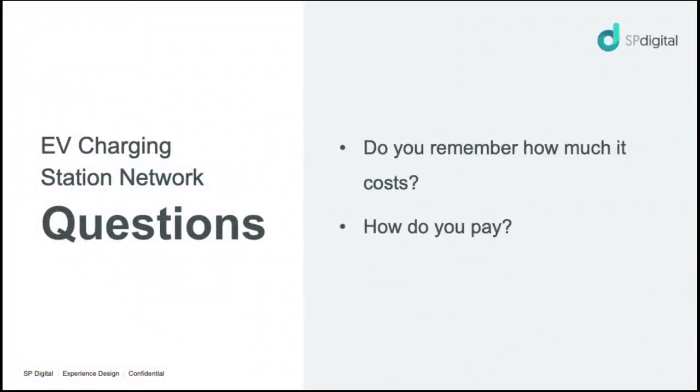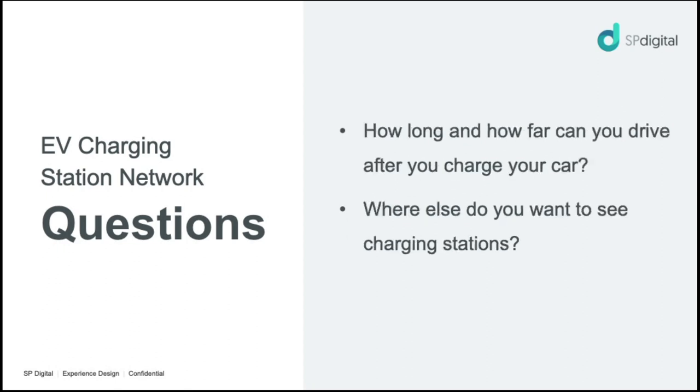So, and then do you remember how much does it cost? And then like, how do you pay? Do they pay like cash? Or do they pay like using credit card? Because all of these questions, we don't have the answers, the insights at that point. And then how long and how far can you drive after you charge your car? Because you want to see whether they can gauge when it's full tank, how long they can charge the car. And then where else do you want to see charging stations? And this is something that is part of our planning, where we should plan more charging stations in Singapore.